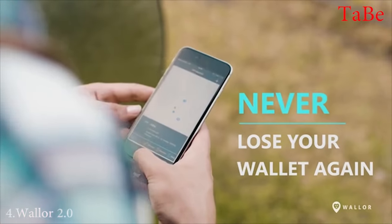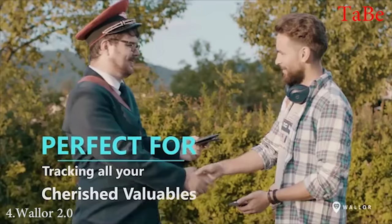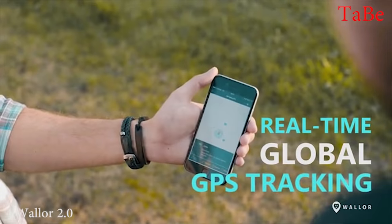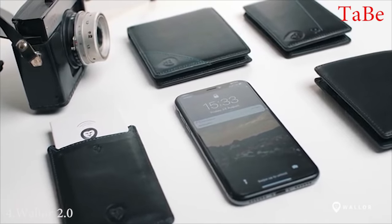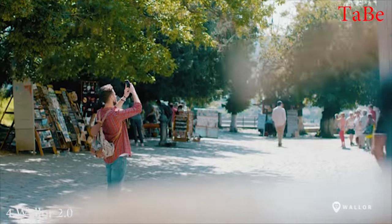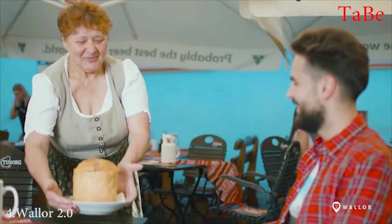Get notified when you leave your wallet behind, before it's too late. Then find it in seconds with your state-of-the-art GPS tracker integrated in every wallet and available worldwide. When you're always on the go, Waller makes sure you're always prepared.